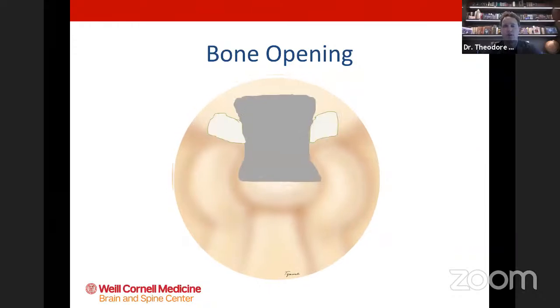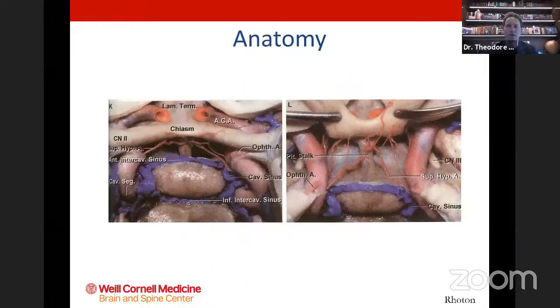So when we're taking out a meningioma, we don't just take out the base of the meningioma. It's important to open up the optic canals. These tumors often invade, about two-thirds invade the medial optic canals. So we have to open that up to get the whole tumor out. It's very important to understand where the superior intercavernous sinus is going to be, how the superior hypophyseal arteries come off. In every patient, it's different. They're redundant, they're multiplicative, and you need to figure out which ones you can take and which ones you can't take.